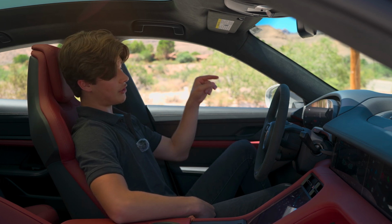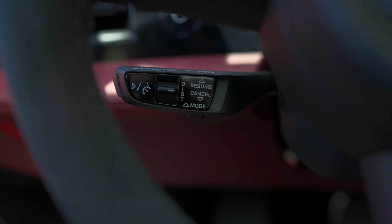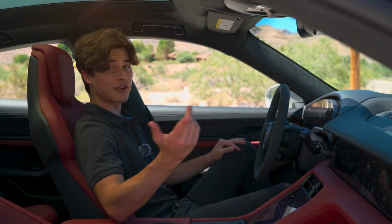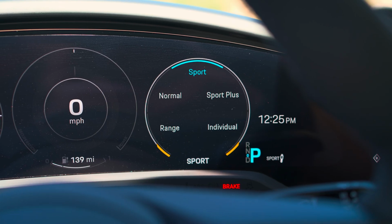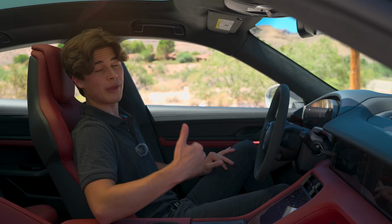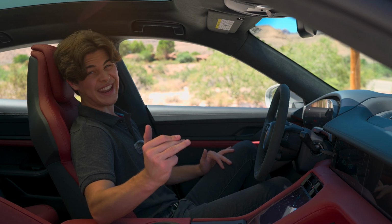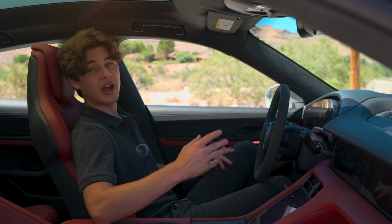As for safety systems in here, you have adaptive cruise control, lane keep assist, blind spot monitoring, and tons of other stuff as well. And for drive modes, you have a range mode just in case you want to conserve on that electricity, where the max speed is around 60 miles an hour. A normal mode, sport, sport plus, and individual for a sportier configuration of your choice.